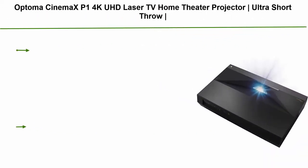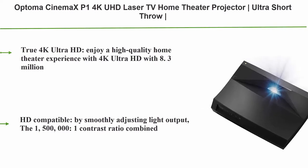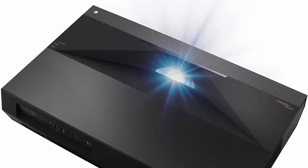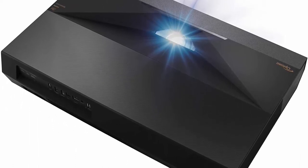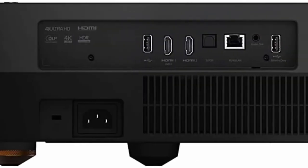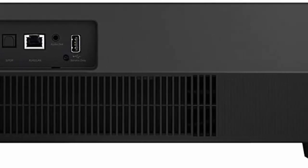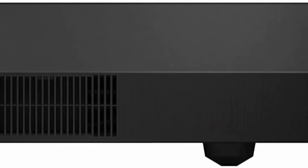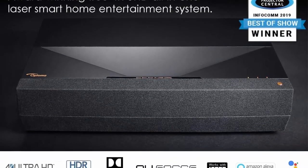Top 8. Optoma Cinemax P1 4K UHD Laser TV Home Theater Projector, ultra short throw with integrated soundbar, compatible with Alexa, renewed. True 4K Ultra HD. Enjoy a high-quality home theater experience with 4K Ultra HD with 8.3 million distinct addressable on-screen pixels, HD compatible. By smoothly adjusting light output, the 1,500,000:1 contrast ratio combined with a wide color gamut and HDR10 support provide stunning color with brighter whites and deeper black levels. Advanced laser light source.